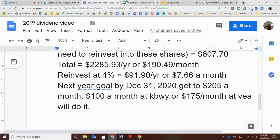A lot of math here, but I just want you guys to realize, when dividends grow into passive income, the passive income will grow more passive income over time. And this is not a get-rich-quick scheme. We're looking at decades here. But over time, if you start early, you're going to be growing your money quite a bit.